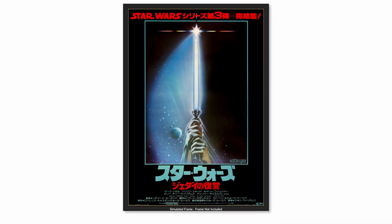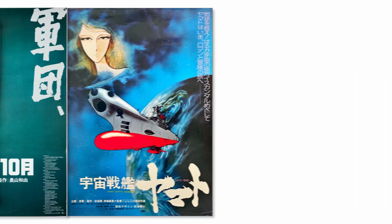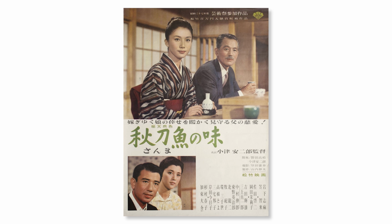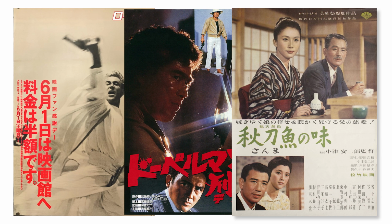There are many more posters that deserve your attention that stand as a testament to the unique cultural landscape of cinema, blending artistic expression with marketing ingenuity. Whether it's the vibrant colors and dynamic composition that capture the essence of a film, or the intricate use of the Japanese writing system that adds depth and appeal, these posters are more than mere promotional tools. They are reflections of the stories they represent.